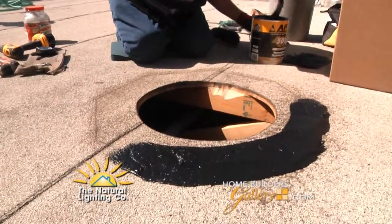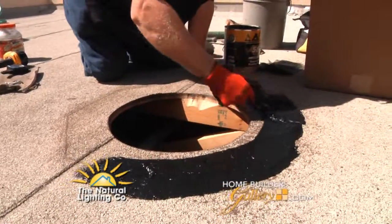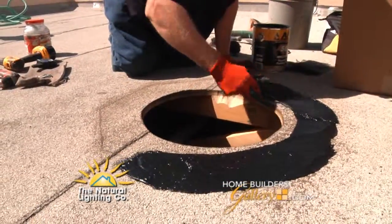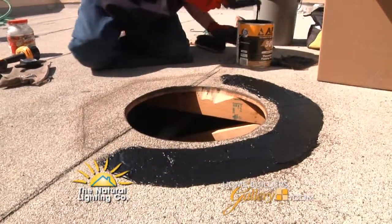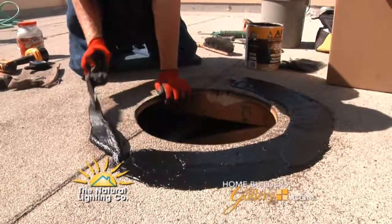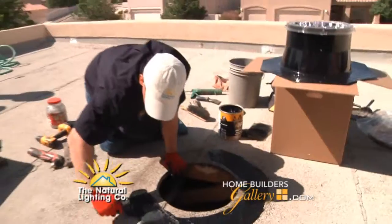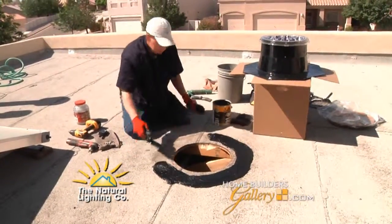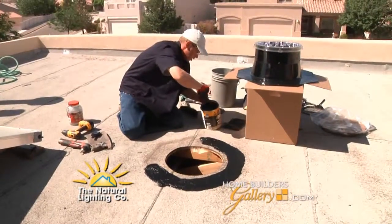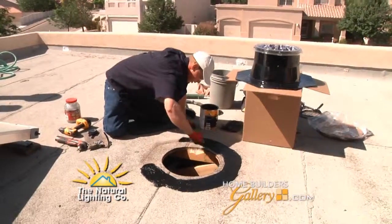So now we're putting a nice layer of the roof sealant down to bed in the whole area underneath the flashing. And as we screw the flashing down and fasten it to the roof, you'll see where the additional sealant squeezes out the underside of the flashing, and we'll be able to tell that we're getting a good coverage.